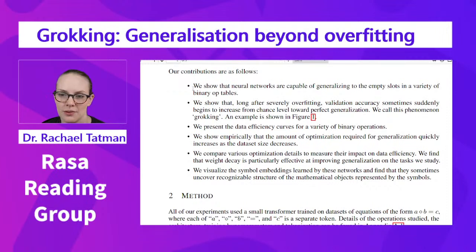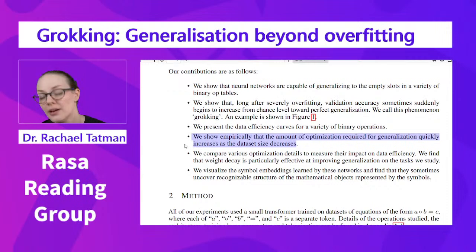So basically what they're saying is, hey, we show that a phenomenon occurs. This sort of grokking phenomenon, which as I mentioned is similar to double descent that we'll talk about in just a sec. I think they also talk about it. The data efficiency curves for a variety of binary operations. I don't do a lot of binary operations day to day, so I'm not going to be as interested in that. We show the amount of optimization required for generalization quickly increases as data set size decreases. So the suggestion is if your data set's underlying pattern is capable of showing this grokking behavior, and I don't think we know what types of underlying patterns those are, then if you get more data, you don't need to optimize as much, which is great. And then looking at the details, and then some model analysis looking at the outputs.